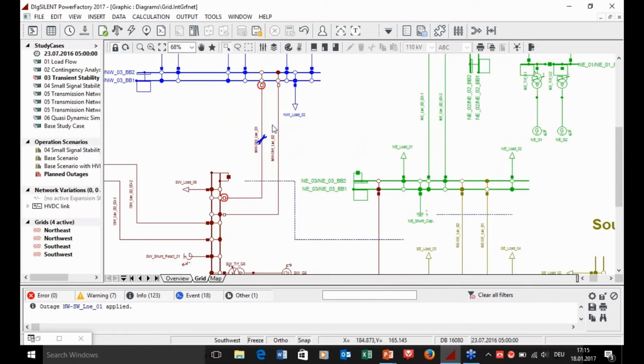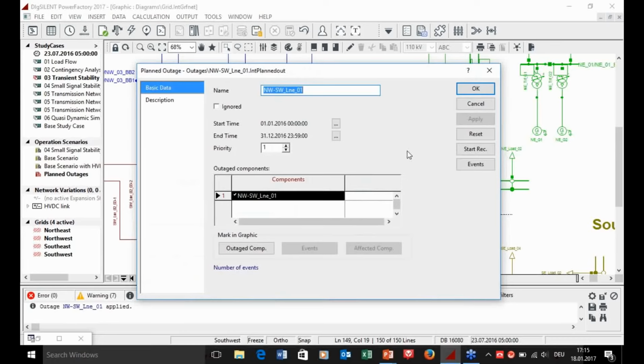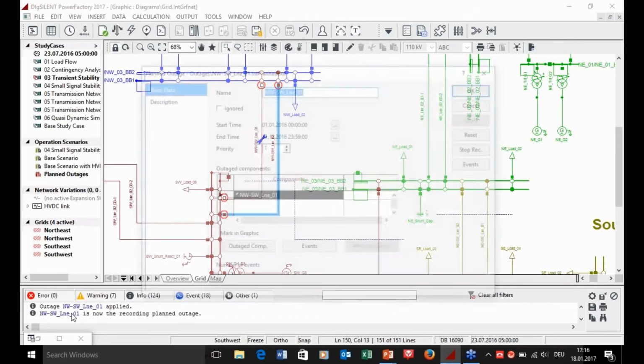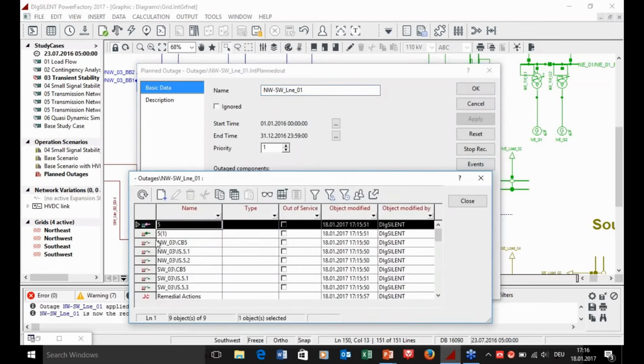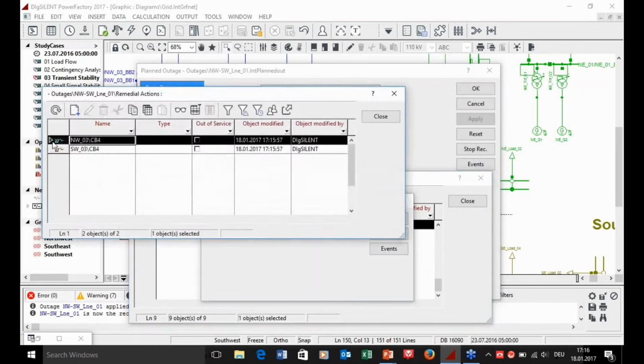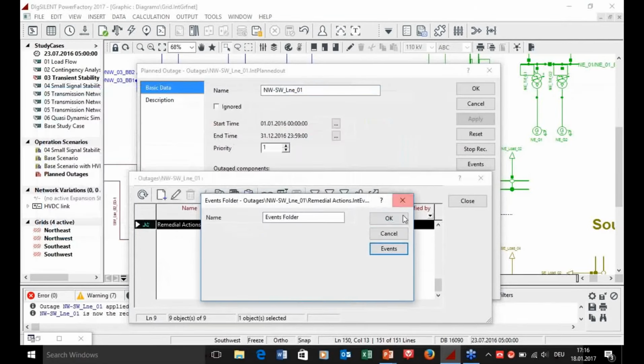In this particular network, we can see that it is desirable to have this adjacent circuit, which is currently off load, switched into service when the circuit beside it is on outage. This associated action can easily be added to the outage object using the record function. Now, if we look at the events in the outage object, under remedial actions, we will see the two switches that are closed in order to bring the circuit on load.